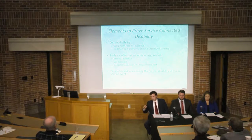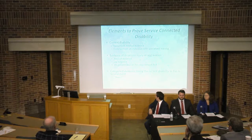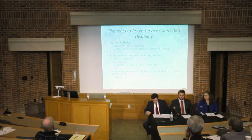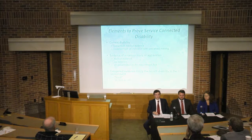Now, the last requirement, competent evidence linking the current disability to the in-service event. This is referred to as the nexus requirement. So essentially you have your in-service event, your current disability. Now you need to connect it, saying this one necessarily caused your current disability.